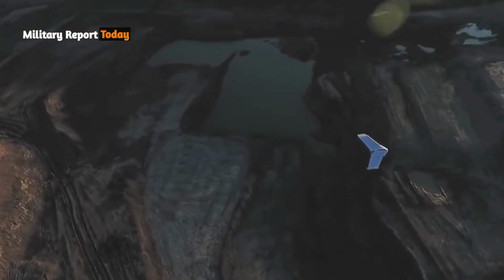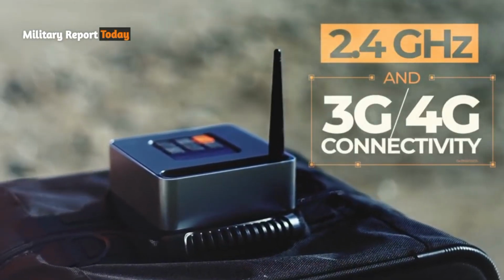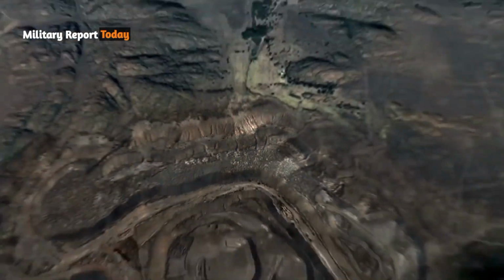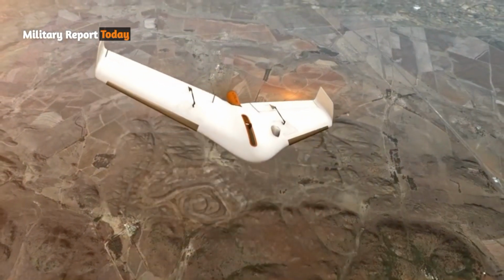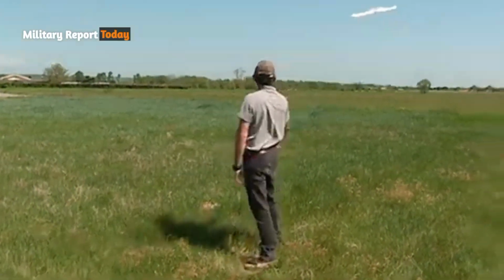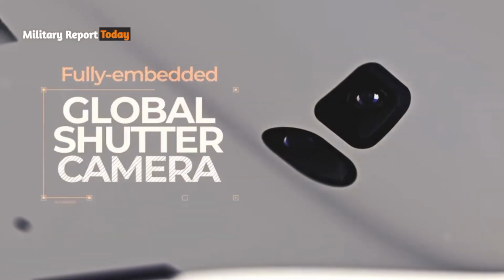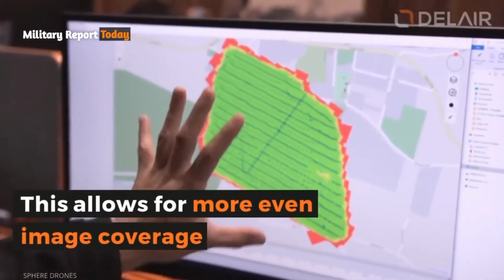UX-11 Delair has a good communication range that can work very effectively using 3G and 4G networks, and has an optional radio link that can reach 5 kilometers to 10 kilometers in FCC configuration. The drone can provide spectral data optimally and precisely geolocalized plant data, equipped with multispectral and fully integrated cameras for wide-view images.